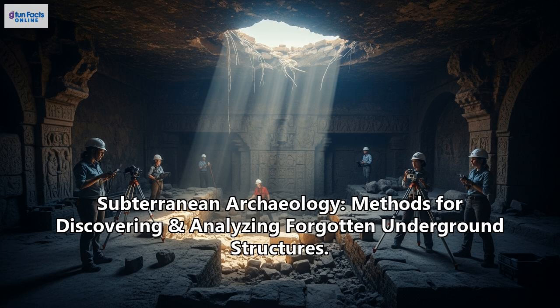While some underground spots are amazing for preservation, others can be really harsh due to humidity or soil chemistry. Water inundation is a common problem, flooding ancient structures. Plus, all this specialized tech and expertise, it's expensive. And, super importantly, many sites, like catacombs or tombs, contain human remains, demanding incredibly sensitive and ethical handling.